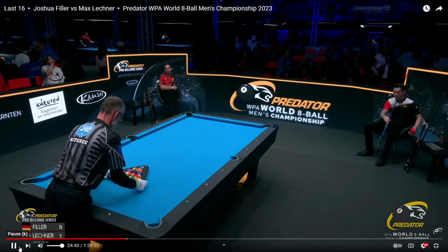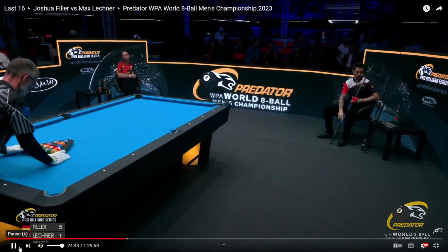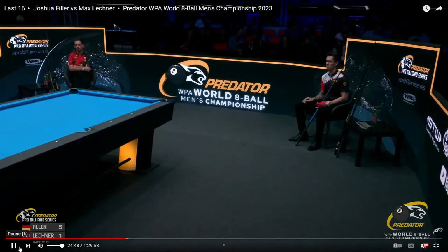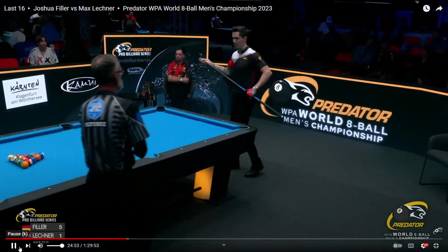Racking the balls here on these Predator tables with the Predator cloth, the arena lights, the arrow rack. And we are at the WPA World 8-Ball Men's Championship. Max Lechner.